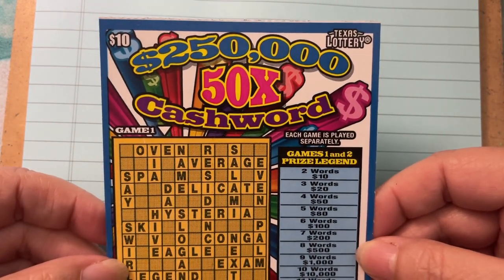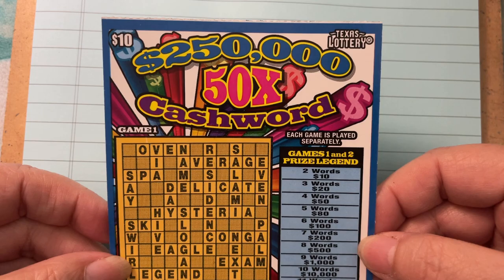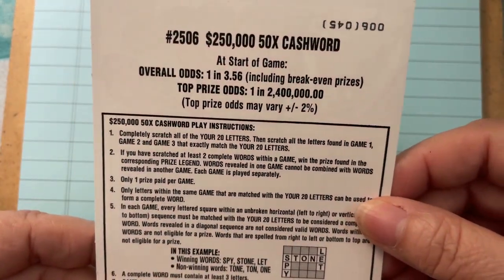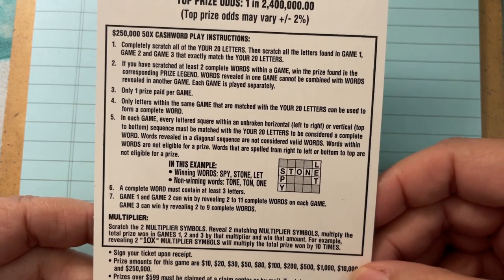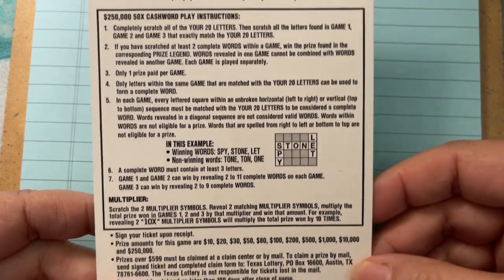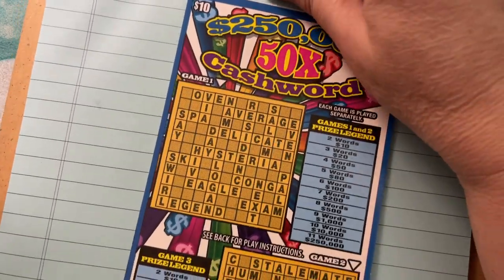This is a $10 ticket from Texas Lottery. 250,000, 50 times cash word. And there we go, those are the odds, 1 in 3.56. And those are the instructions. So we will get started and see how it goes.